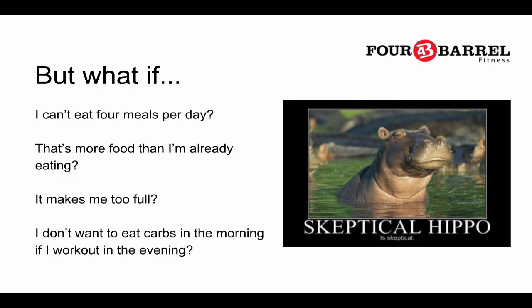What if I don't want to eat carbs in the morning if I'm not working out until the evening? Baby steps first. Once you've proven to yourself that you can hit your hand estimates for 4 servings a day without fail for at least 2 weeks, then we can worry about carb timing and other nuances in our nutrition.